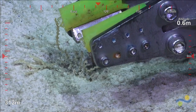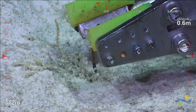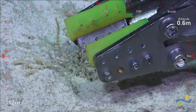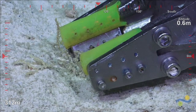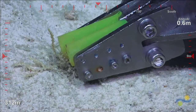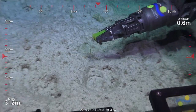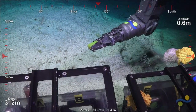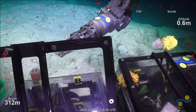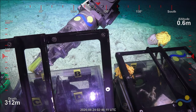Is this the same one, Jeremy? Yeah. This is the base of the Barathopathies head base. And if we can get the rest of it, it gives a bit more information on what the species is. But if we're unable to get it cleanly, we'll just leave it. We got it clean. Water temperature presently 16.3 degrees Celsius in 312 metres water depth.